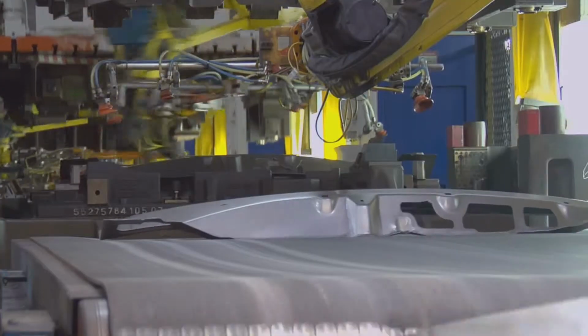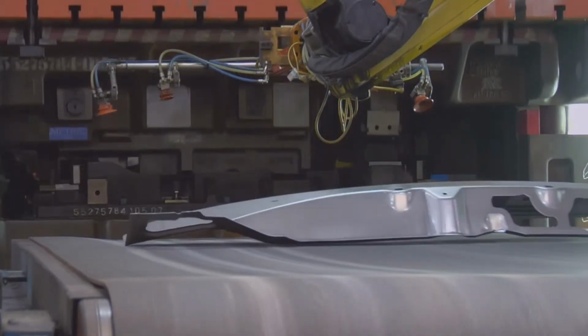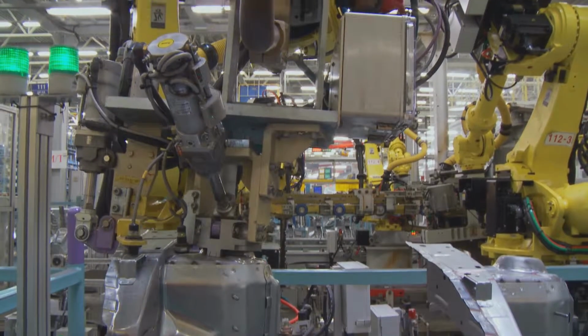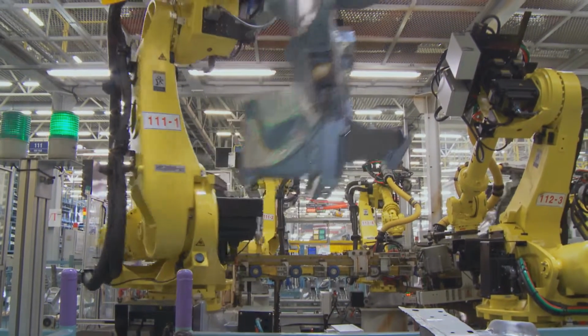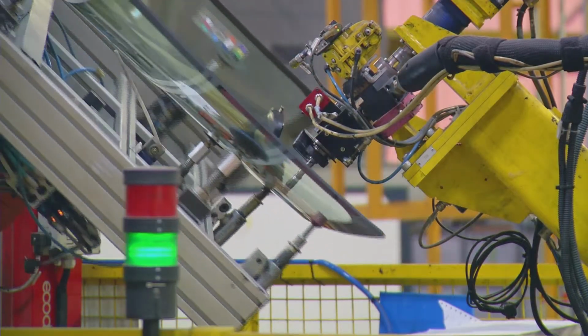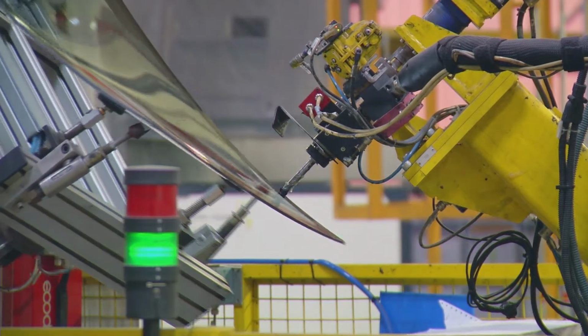Manufacturing is everywhere you look. Whether it's your phone, your refrigerator, or your car, somewhere in the world there's a factory that built that for you. But right now, the automation in those factories is expensive and inflexible. It can't keep up with the changing demands of fast product cycles and mass customization.